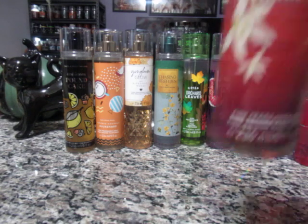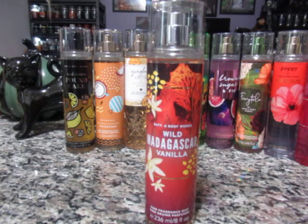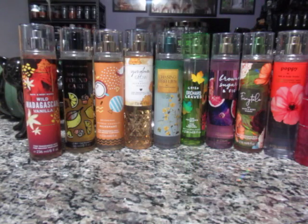This is a great vanilla fragrance. I know a lot of people thought this was going to be a gourmand vanilla, but it's not. This is more on the perfumey spectrum, but I absolutely love Wild Madagascar Vanilla. I picked up 2 full-size bottles. So that's Wild Madagascar Vanilla.